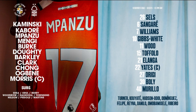So Nottingham Forest unchanged at half-time. Sels in goal. Back four of Williams, Murillo, Boly and Toffolo. Sangare, Yates, Elanga, Gibbs-White, Origi and Wood the goal scorer, in their white shirts with the flash of sky blue across the front of their jerseys, and then the sky blue shorts. They're playing from left to right as we look in this second half against Luton Town in their orange shirts and navy shorts, who are attacking the Kenilworth Road end of the ground here and looking for an equaliser at least. You can't help but feel they've got to get at least something from this game.